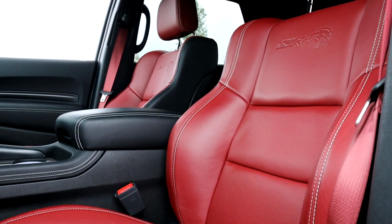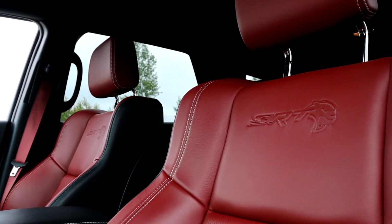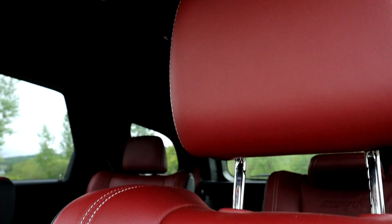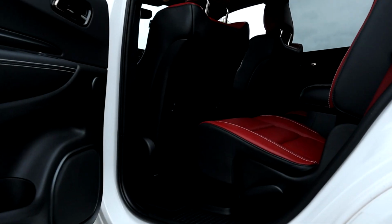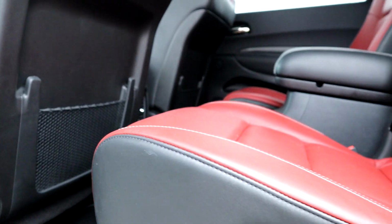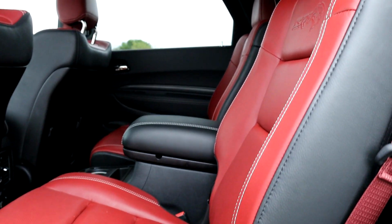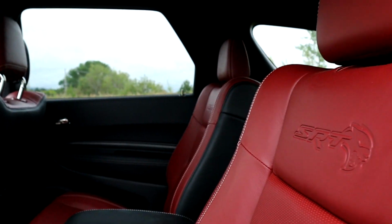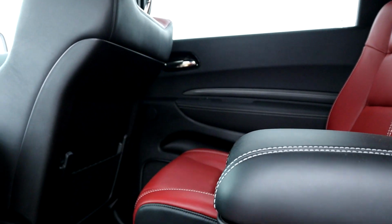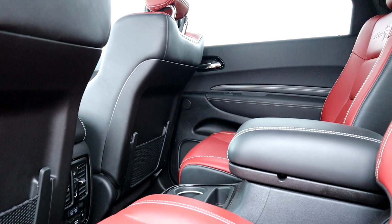But otherwise, you've got those amazing SRT seats. I like those seats, but they've been the same for a while now. The space in the back also is the same. It's kind of tight in the second and the last row from my point of view. If you're tall like me, the kids have a hard time sitting behind me. This was one of the main reasons why we didn't purchase this Durango. The kids didn't have enough space in the back.